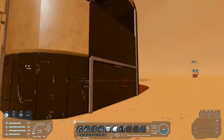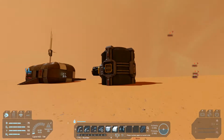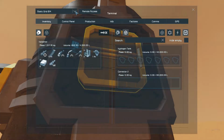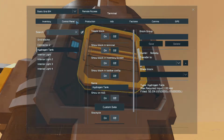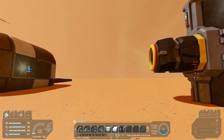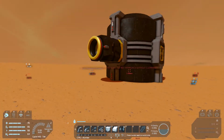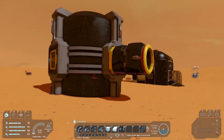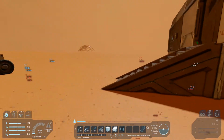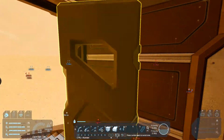Alright, so we know that there's an oxygen generator somewhere in this mess. Looks like maybe over here. You are powered on. You are 50% full. We don't have a connector on the ship yet. But if we put a connector on the ship, we can actually add, basically if we add a couple of tanks, we can fill our tanks. Which would be not a bad thing, actually.